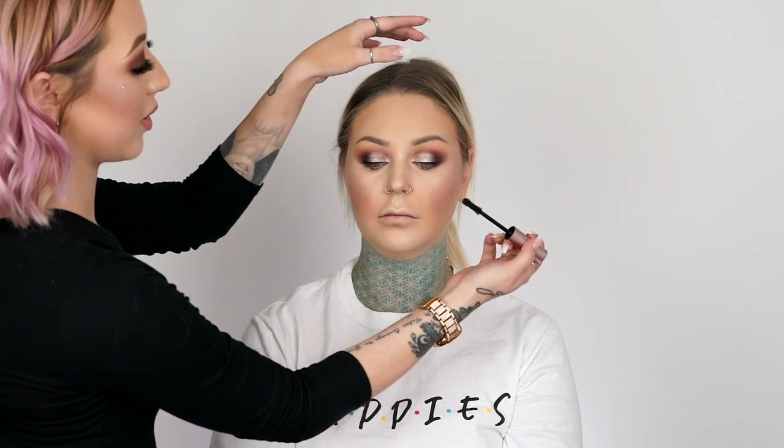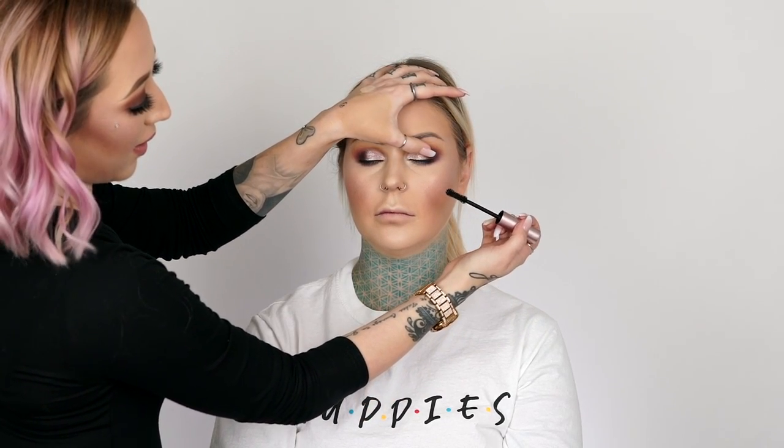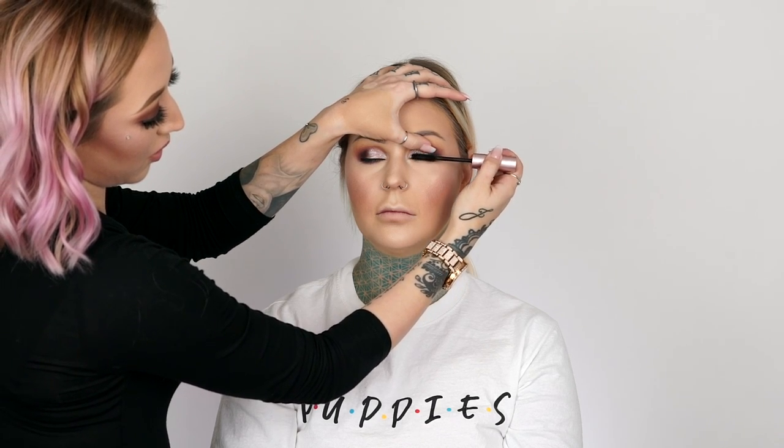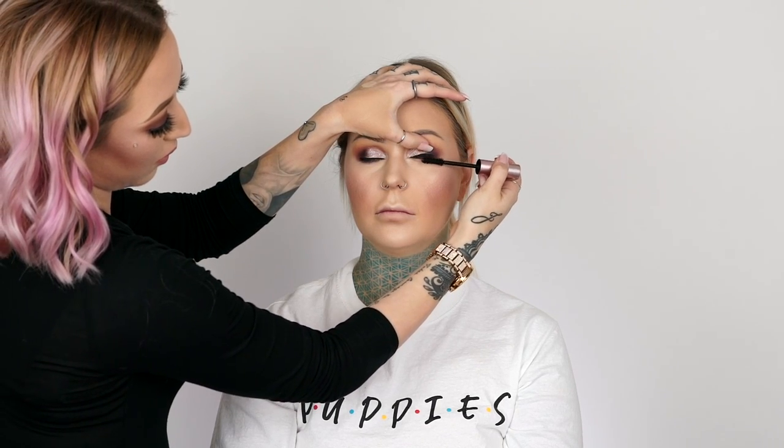All right, mascara, the Too Faced Better Than Sex. This one is my favorite. Close your eyes. You just do that and then lift their eyelids so that the lashes lift. And you just go in like this. Just wiggle, wiggle, and then flick. And when you do that, it also gets their bottom lashes as well.